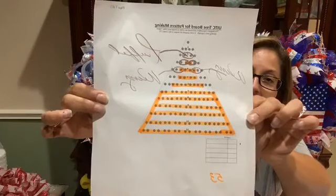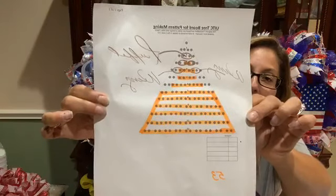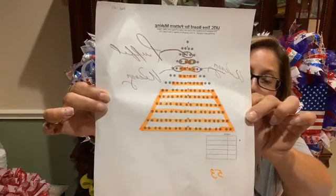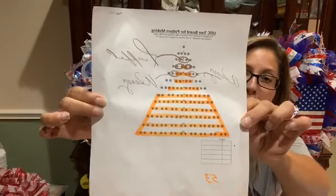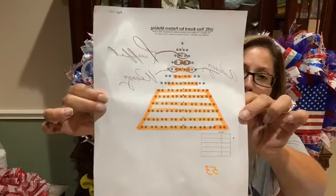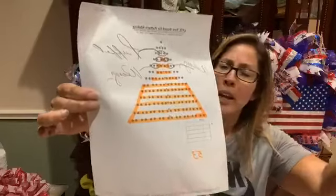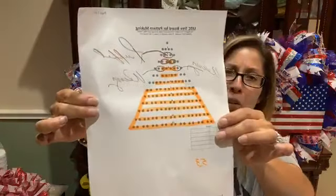Y'all got it? You got your screenshot? It's easy. Just take your time. Don't get frustrated, and have fun with it. If you're not having fun with it, then put it aside and walk away. Come back to it. Don't get frustrated.